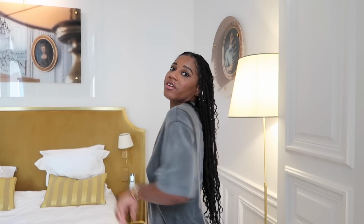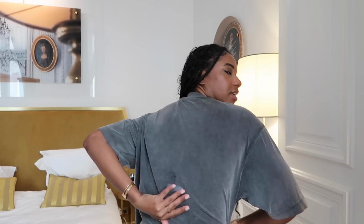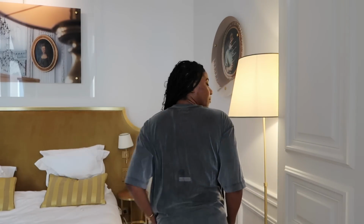All right, you guys, got myself together. I'm wearing this Acne t-shirt. It's like a brushed cotton. It's so soft. I got it from Farfetch before I left New York, right after New York Fashion Week. And I love it. I've been wearing it nonstop. I wore it on the plane. I had it washed. But look, in the back it has this little Acne tag. It's just so cozy. And you guys know I love Acne.